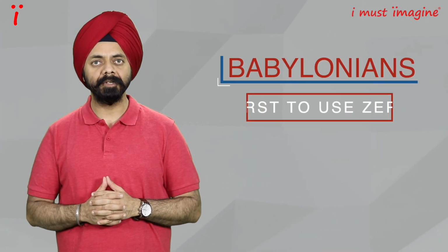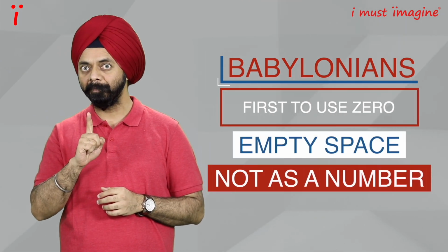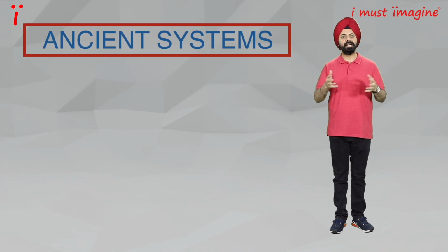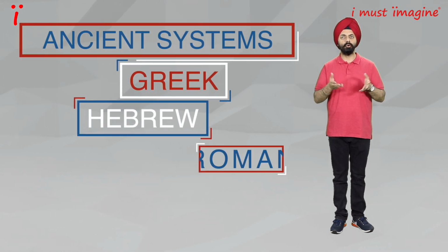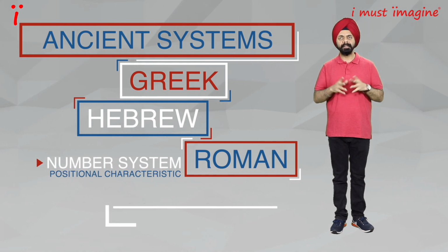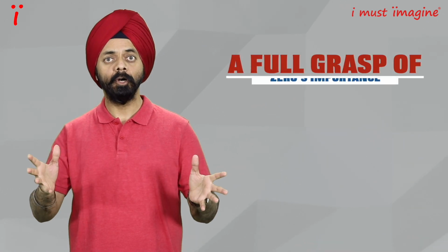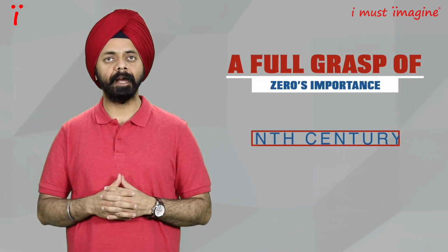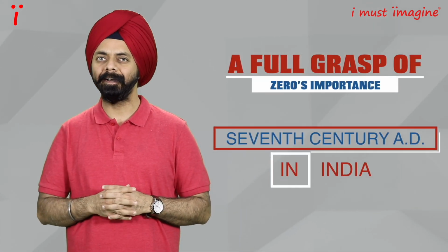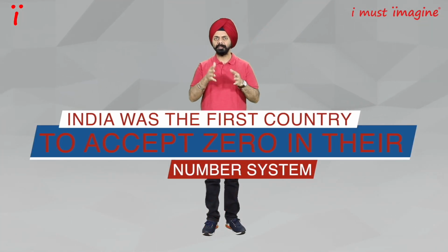Babylonians are considered the first to use zero, but only as an empty space, not as a number. Most of the ancient civilizations like Greek, Hebrew, and Roman did not have a positional characteristic in their number systems, and this complicated mathematical calculations. A full grasp of zero's importance would not arrive until the 7th century AD in India. India was the first country to adopt zero in their number system.